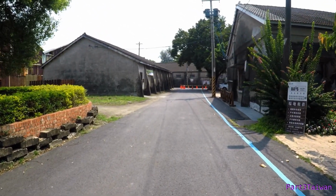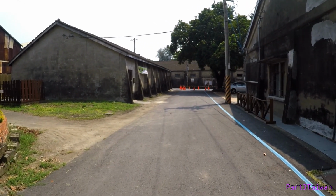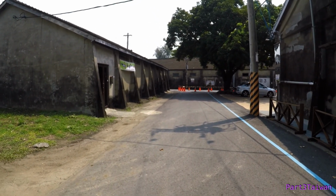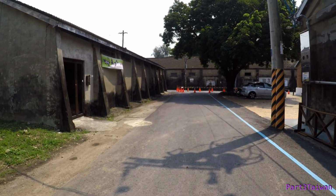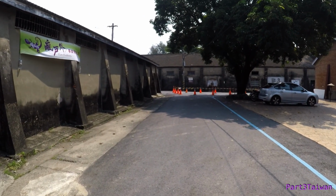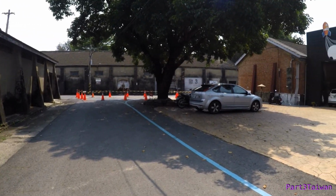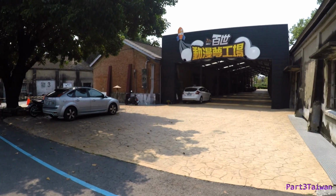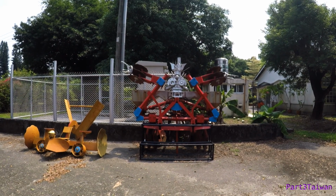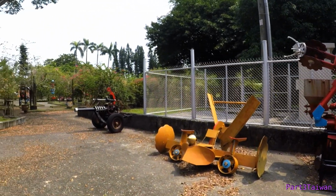This area is used for a lot of different activities. I've had a run here. We also saw a wedding here. They've taken a lot of the old equipment and turned it into art. Some interesting sculptures here.